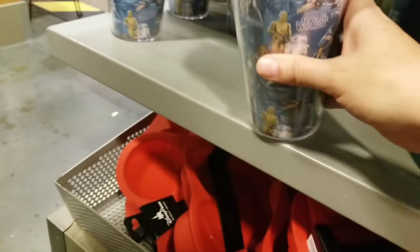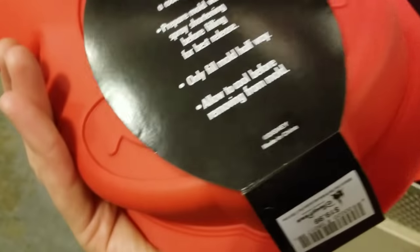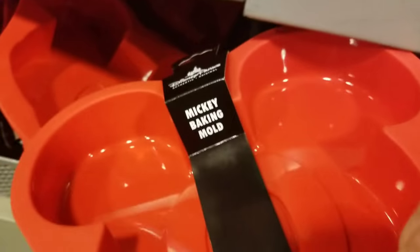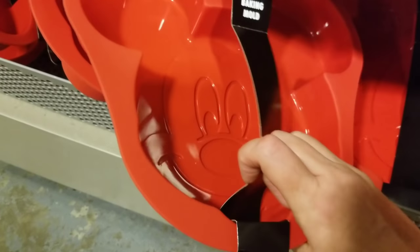This is like a vase, and I don't really feel like it should be in the mug section. The classic Star Wars tumbler. But what is this? What is this? It's a Mickey baking mold. Oh no, it doesn't have a price on it. I'm gonna have to see how much this is. Oh my gosh, we could be making Mickey cakes for Thanksgiving, Mickey pie for Christmas.